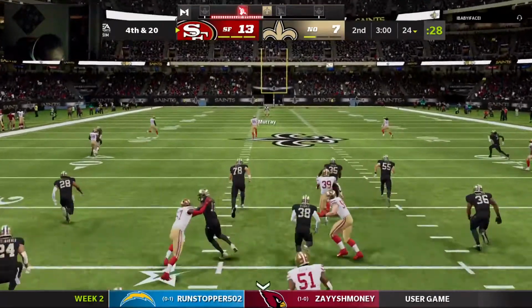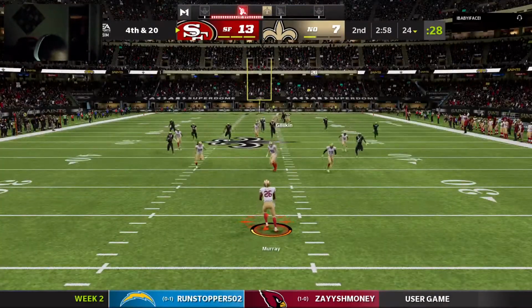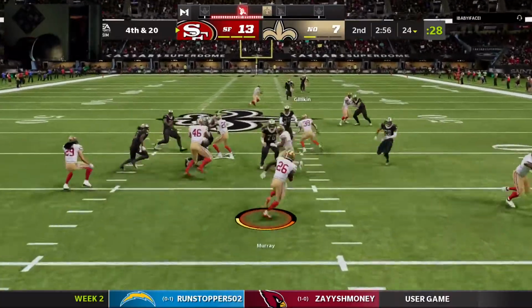He was called on 3 times in the win last week as his first one here's away. That's taken on the 25.